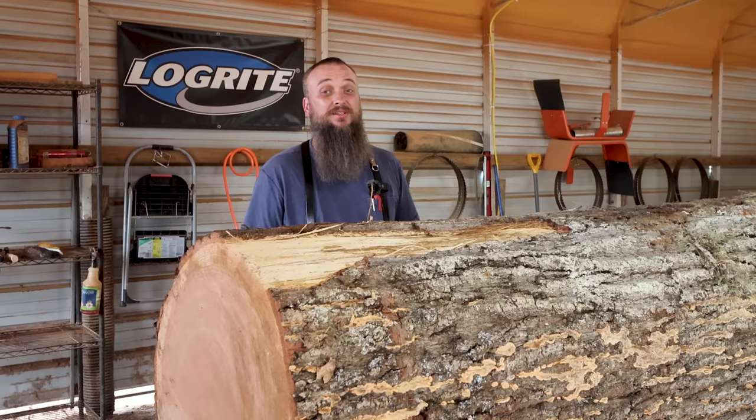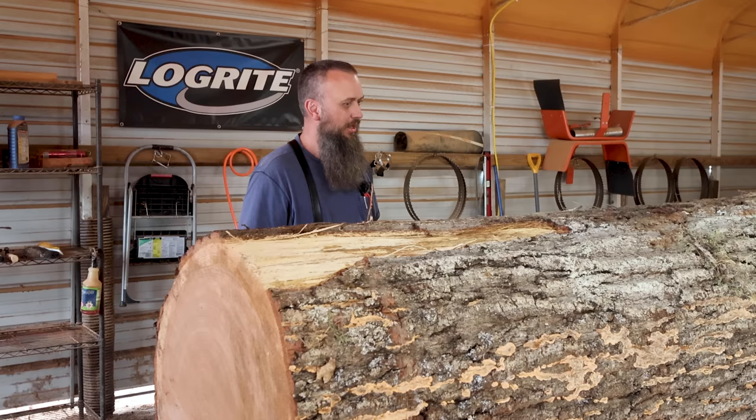2x6.5. I need to write that on my hand, that way I don't saw the wrong width. So, should be a good log. I like sawing up red oak. On the sawmill, we've got a Wood-Mizer Silver Tip Turbo 7. That's a brand new blade. I just put it on, so we should be good for the day.